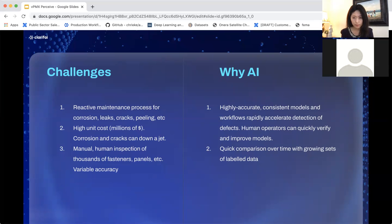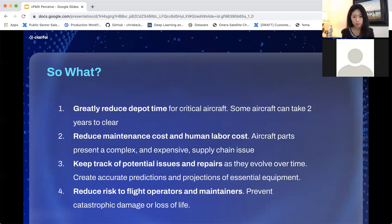And then the actual inspection process is very manual. You've got thousands of fasteners, panels, it's variable accuracy. The humans are just exhausted by this. So here's where AI comes in. You have those highly accurate, consistent models and workflows to rapidly accelerate the detection of defects. The human operators, relieved as they are, can quickly verify and improve those models without having the burden of manually inspecting everything. And then as this data set grows, you can use that model history to examine over time how something is changing, right? The precision is there. And as the data is structured, you can compare it temporally. So why would you care, right? You'd greatly reduce depot time for anyone that works with an aircraft fleet.